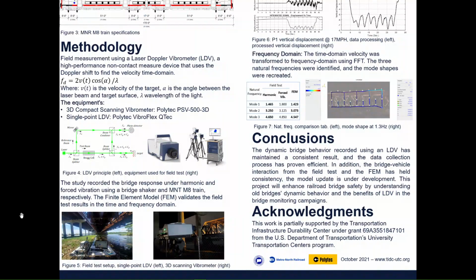The bridge dynamic behavior recorded using the LDV has maintained consistent results. The data collection process has proven to be efficient. In addition, the bridge vehicle interaction from the field test and the finite element model held consistency. An updated finite element model is under development. This project will enhance railroad safety by understanding the old bridge's dynamic behavior and the benefit of vibrometers in bridge monitoring campaigns.